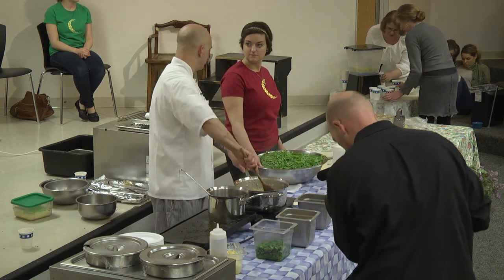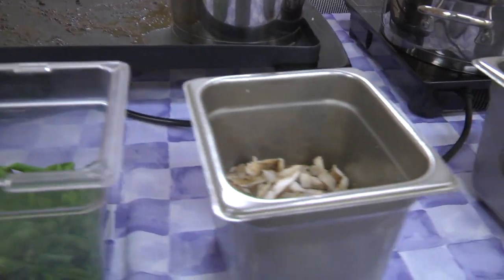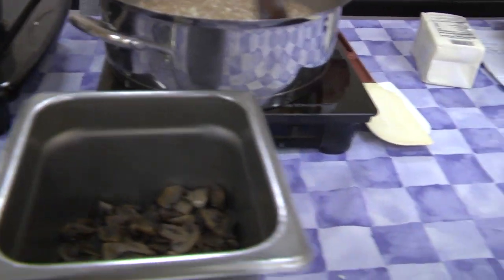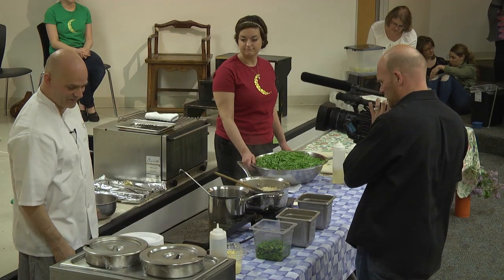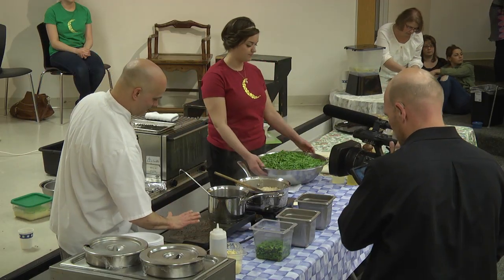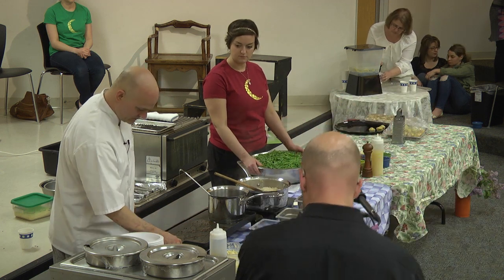I'm trying to figure out how we're going to plate this stuff. Like what will make sense. We're just going to go like risotto, pork, salad, you know. That's fine. I think this thing's still on. I can't tell. Maybe not.